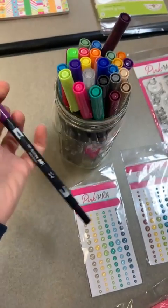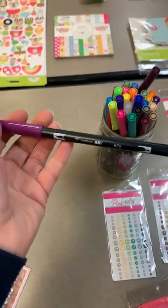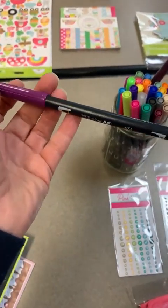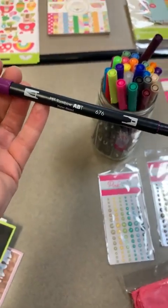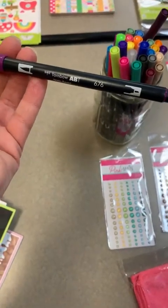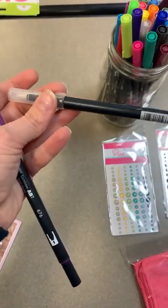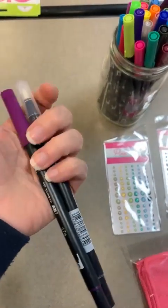Now, Tombow is a water-based marker. I know we've showed you some in videos lately with Copic markers, which are alcohol-based. So Tombows are a water-based marker. These are fun. You can blend them with different, actually there's blending pens that they have as well. So those are fun to work with.